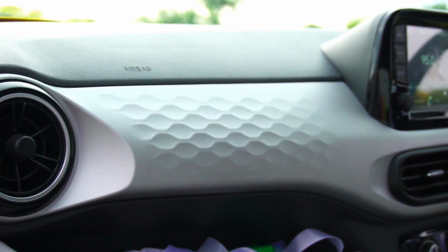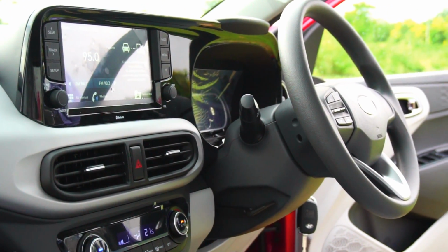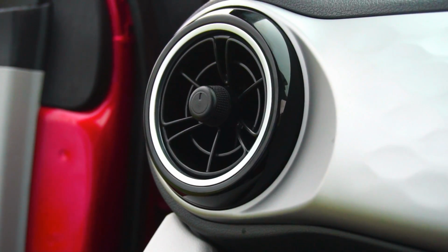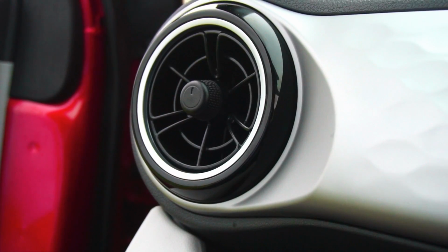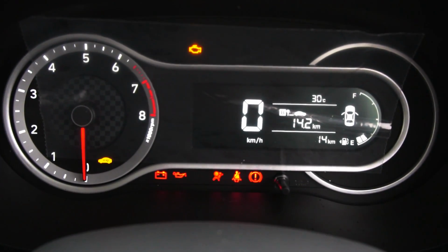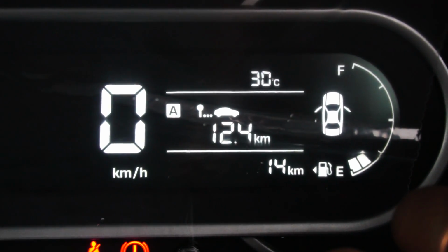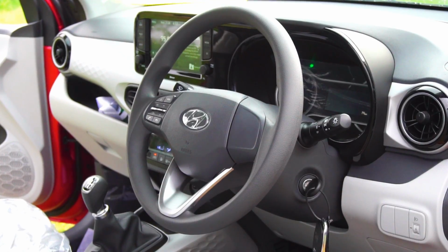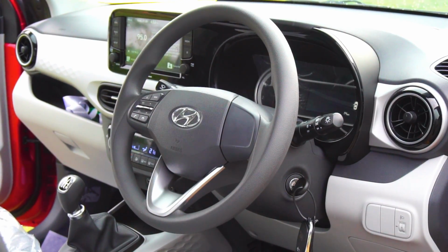Moving inside, we get premium quality interiors, and the wave pattern finish to the dash really offers an upmarket feel. The jet fighter inspired round aircon vents enhance the overall sporty appeal of the car. The digital speedo lights up well, but I really wish they had offered a color TFT console to really up the ante. But this 5.2-inch digital display looks cool as well.